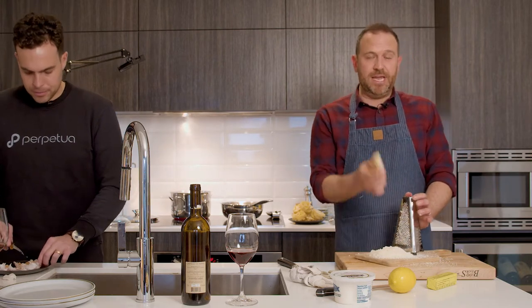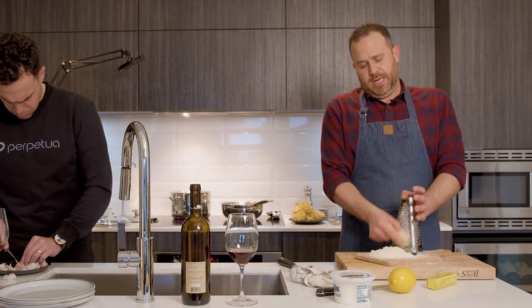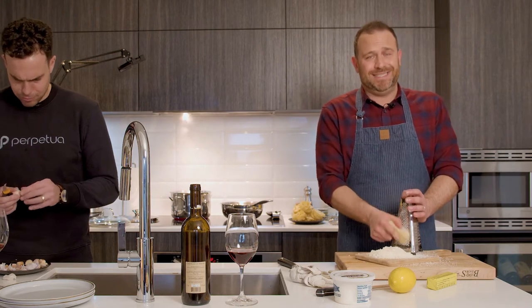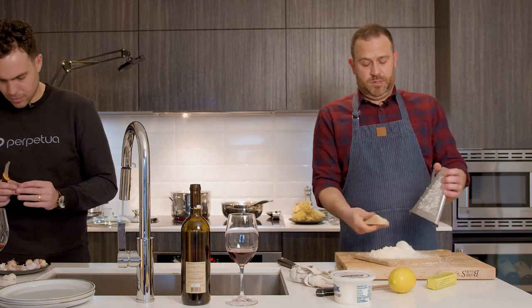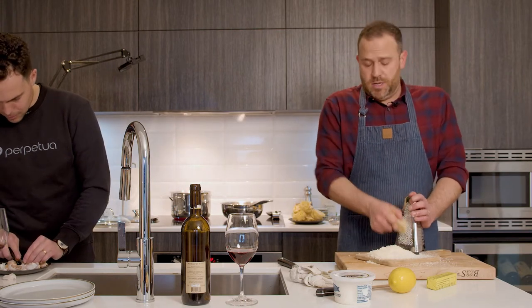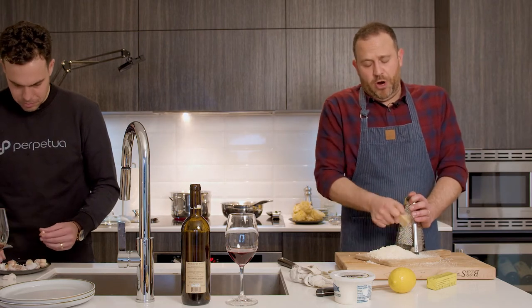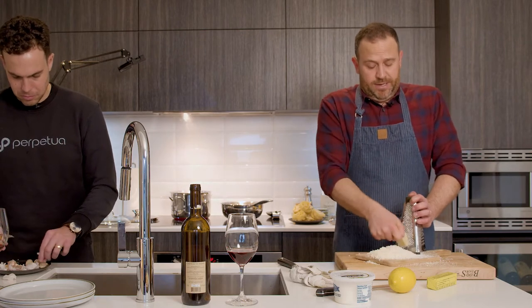So as you can see, I'm continually grating here, and I'm at about 1 cup. So for 2 portions of pasta, it's going to be about 1 cup of cheese. I'm even at a cup and a half. You can't go wrong with the Parm. Adding a little extra Parm is gonna add so much flavor to this. Okay, look at that, perfect.